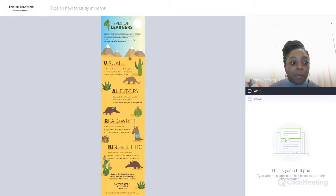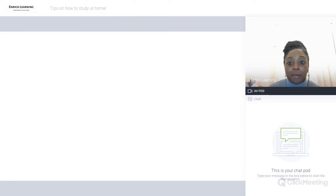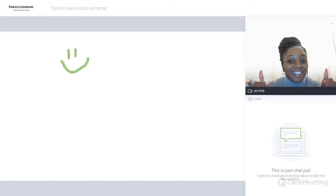So let us begin with having a look at the whiteboard. So we've got a whiteboard, and on this whiteboard, I'm just going to draw a smiley face. On this whiteboard, tutors will be, like a school, writing on the whiteboard, drawing out diagrams. If it's physics, we'll be drawing a physics diagram. If it's maths, we'll be doing calculations. And so this space is very interactive.